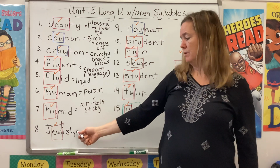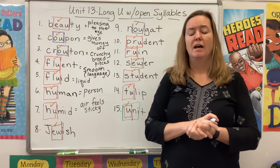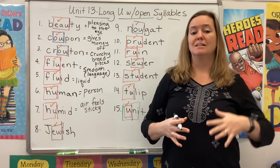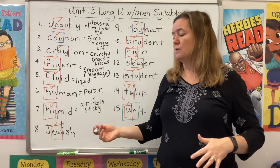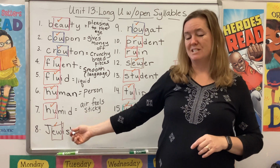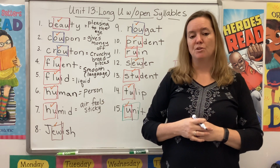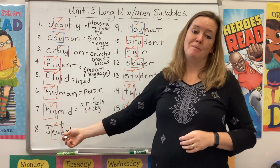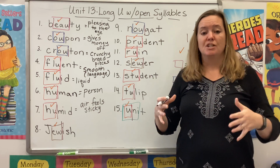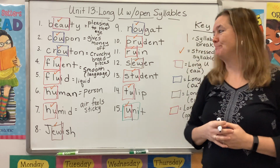Jewish is a describing word. We use that to describe a person of the Jewish faith. So it's a religion, right? So Catholics go to the Catholic Church, Muslims study Islam, Jewish people study Judaism. They would go to pray at a temple or synagogue, and their religious leader is called a rabbi. So maybe you are, or maybe you have friends who are Jewish. It just means that that's their religion and that they follow a certain set of beliefs about God.